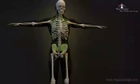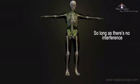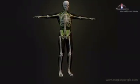And it's important to note, your body has the ability to heal itself, so long as there is no interference. So, having a healthy spine is not just about removing pain and symptoms, but achieving your body's maximum health potential.